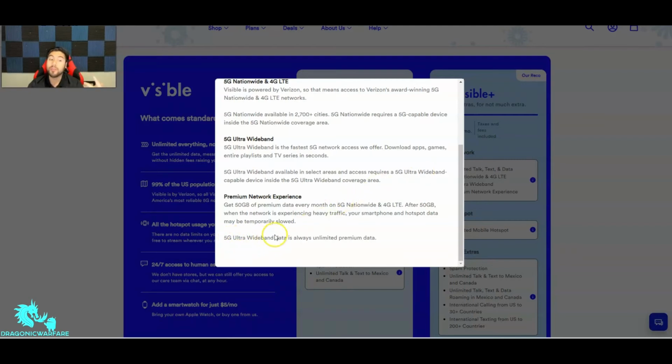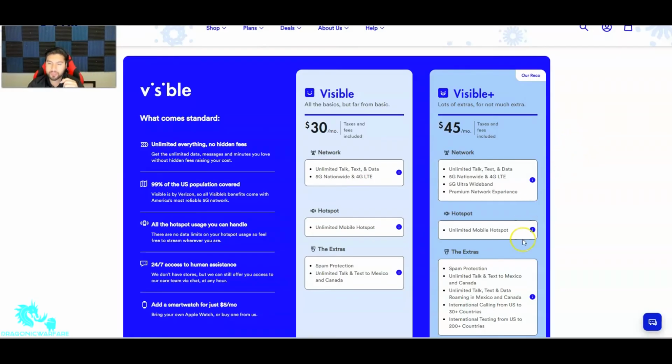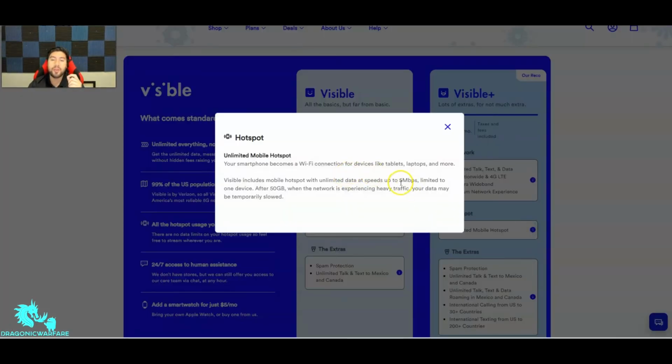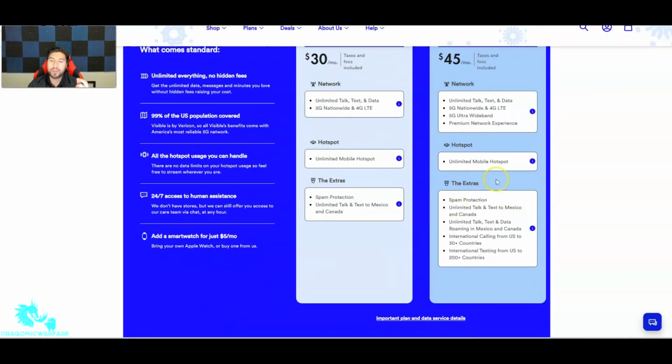Now, if you live in a 5G ultra wideband area, the data is always unlimited premium data, so that's pretty cool. Of course, you get unlimited hotspot with this plan. It is capped at 5 megabits per second. Same thing, that 50 gigs of premium does get affected by the hotspot. And you do get the extra spam protection, limited talk and text to Mexico and Canada, limited talk, text, and data roaming in Mexico and Canada, international calling.